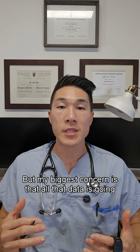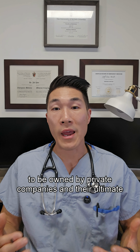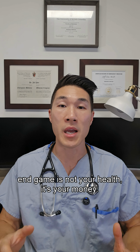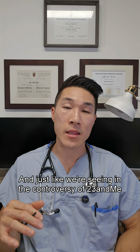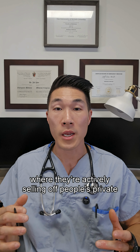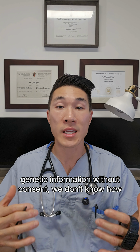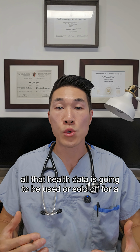But my biggest concern is that all that data is going to be owned by private companies, and their ultimate end game is not your health, it's your money. And just like we're seeing in the controversy of 23andMe, where they're actively selling off people's private genetic information without consent, we don't know how all that health data is going to be used or sold off for a profit in the future.